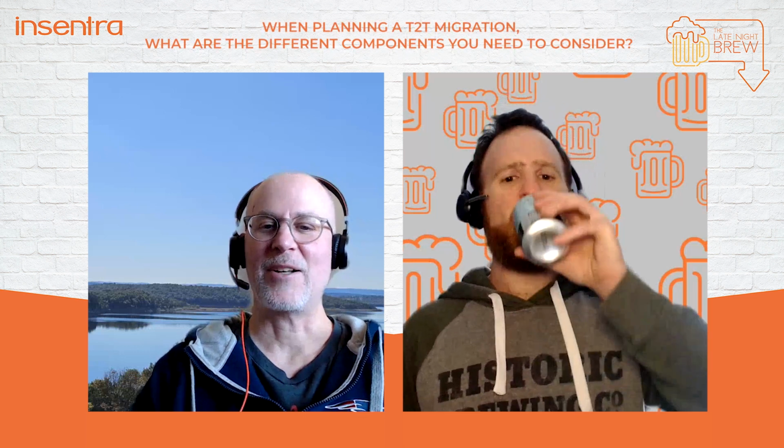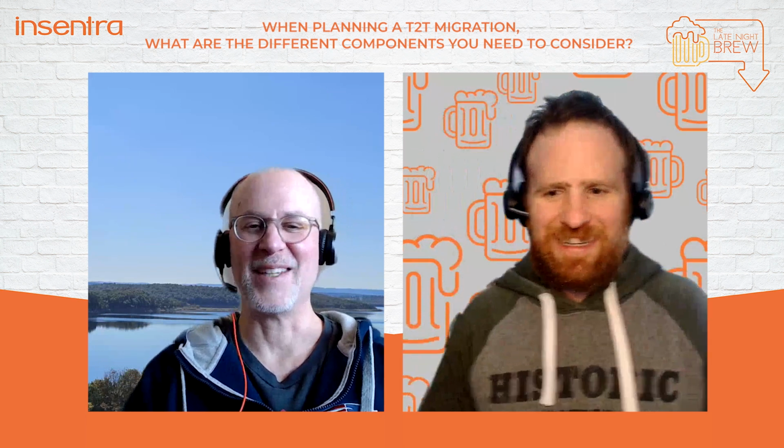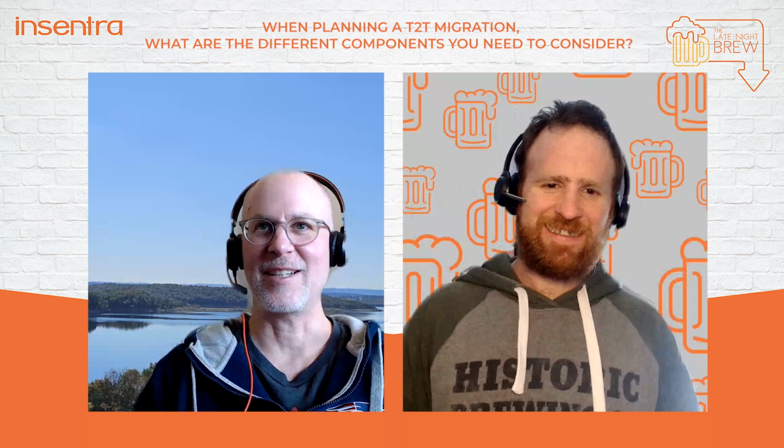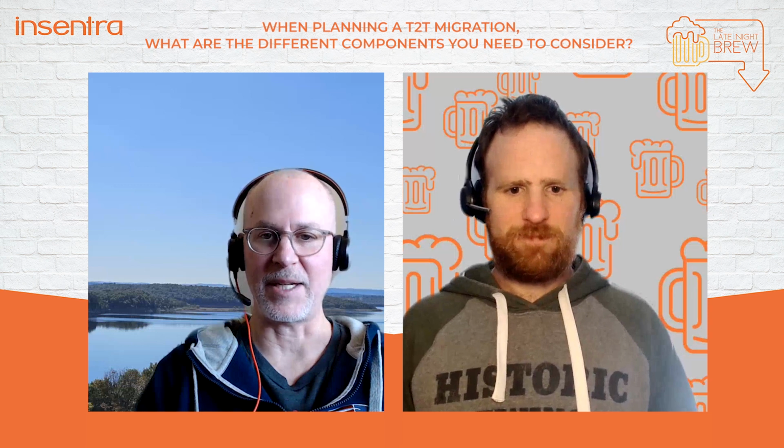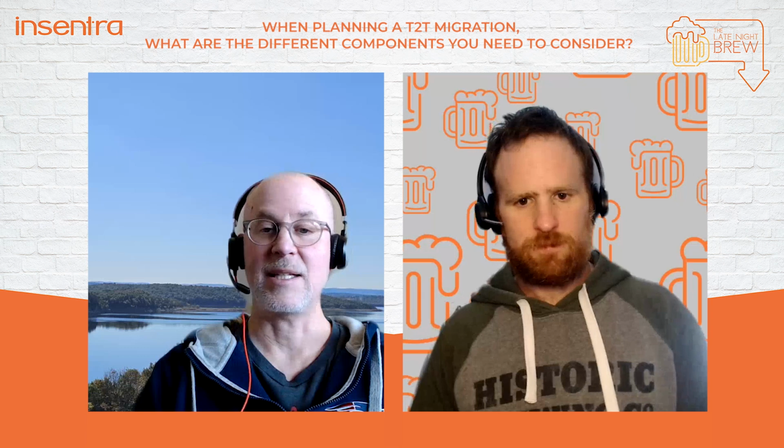Speaking of planning, of course, how's that for a terrible segue? When we're planning a tenant-to-tenant migration, what all are the different components that we really need to consider? That's a loaded question, right? Because there's just so many. The age-old construction axiom: measure twice, cut once. Planning obviously is key in the tenant migration, and one of the most key components of it is discovery, right? Making sure you do your due diligence on the discovery aspects of the migration, because there's an enormous number of different types of use cases that you might need to address in a tenant migration, right?